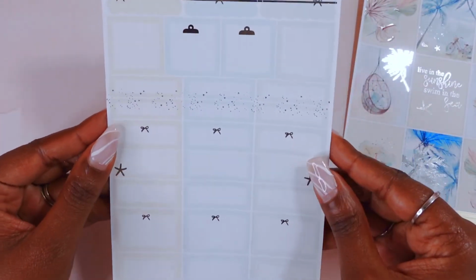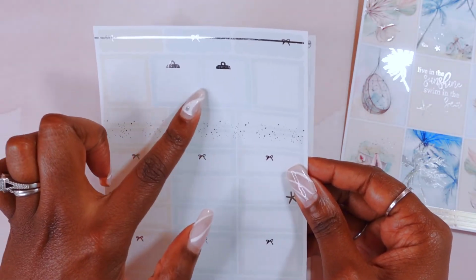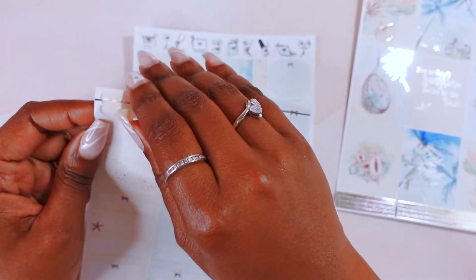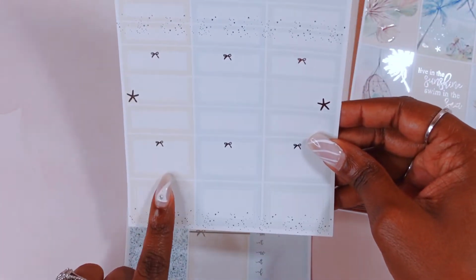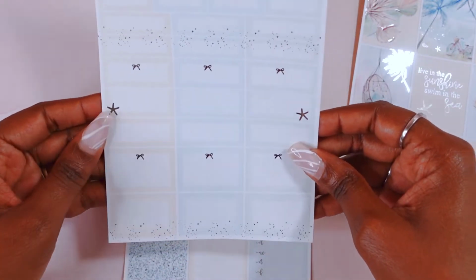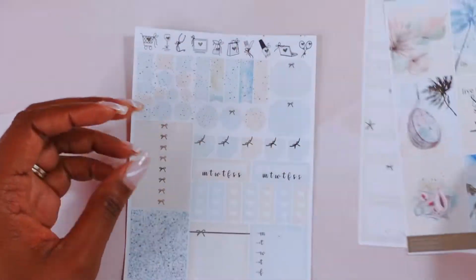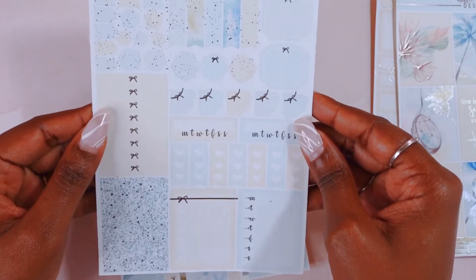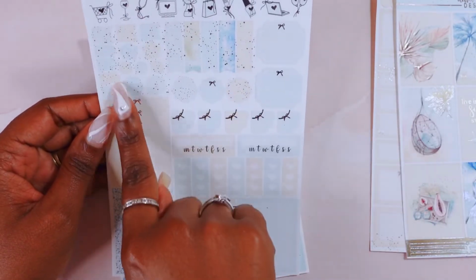It does have foil kind of sprinkled throughout. You get your foil confetti. You get your clipboards here. Super cute. You get some scallop boxes here. So, so pretty. And then you also get an opportunity to see some of your different size boxes. Quarter boxes, half boxes, all of that jazz. So, super, super pretty. And then we also receive our functional page that has like our layering pieces here.